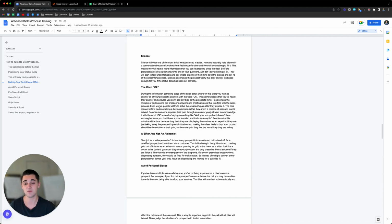process. Even worse, people will try to solve the prospect's pain after they expose it. The core reason behind people making a buying decision is that they're in a position of pain and want it solved. So when someone exposes their pain through an answer, you just want to acknowledge it with the word okay.